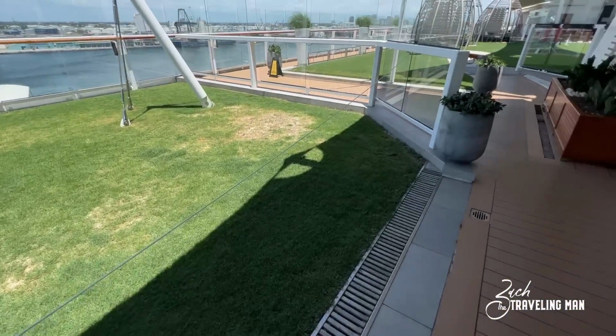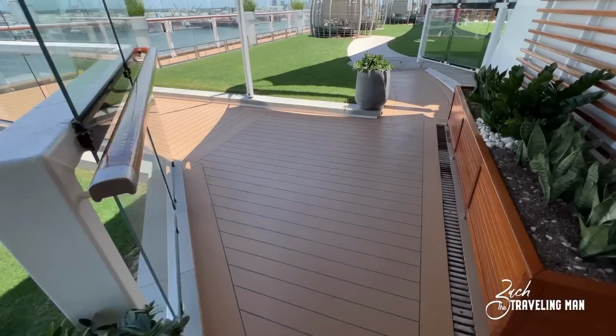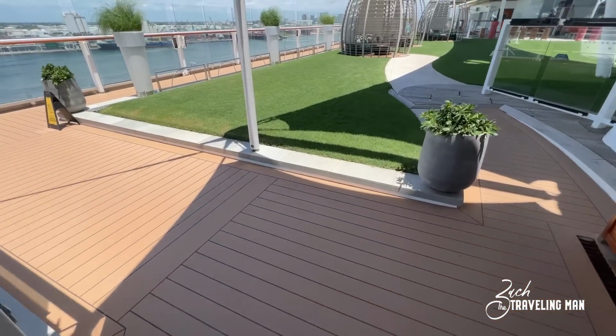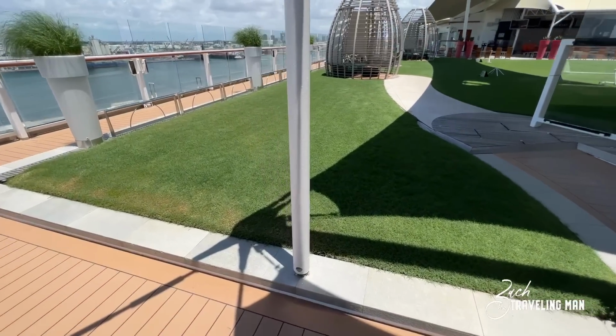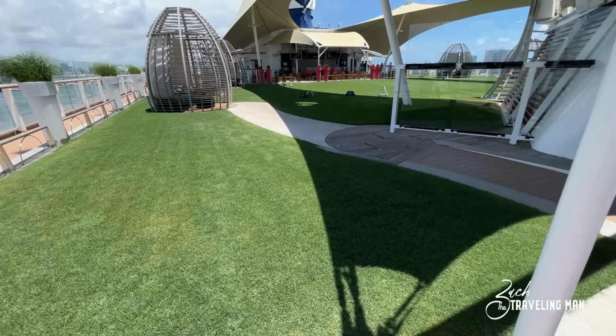And I have heard that there is this one crew member on board that's responsible for all the greenery on board. So the grass, the plants, the flowers, all that. But I am really intrigued and invested in this grass situation. It is really cool.